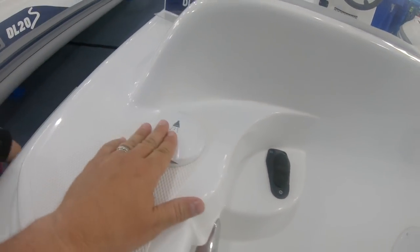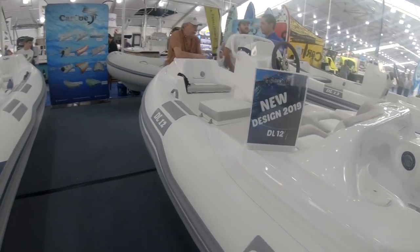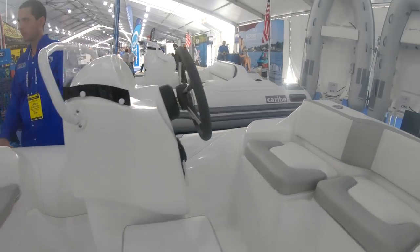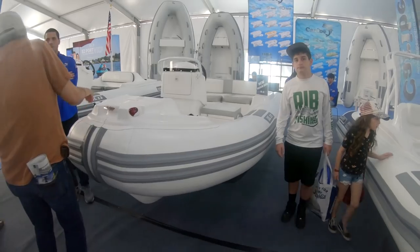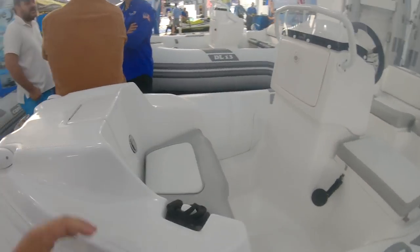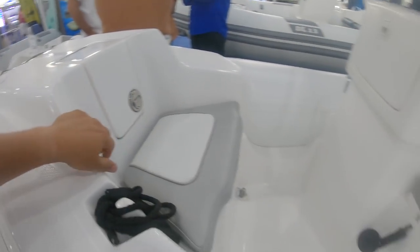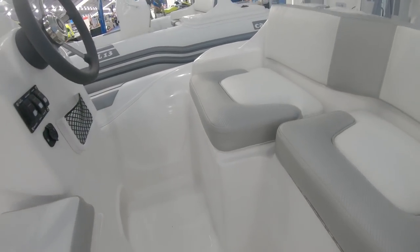More washdowns here. Seating area. The console's all new too. So, look at that. All this is new. The lights are now in the front. Remember, in Caribe a lot of times you'll have your fuel access in the front, for weight, so the boat doesn't porpoise. If you look at the seat, that's why it's a little bit forward. That's why they do that.